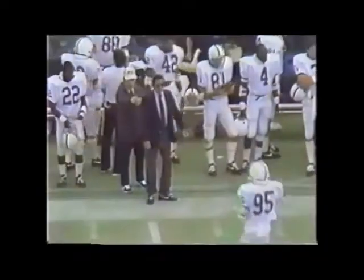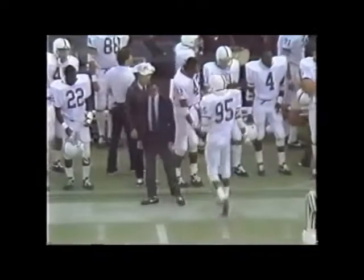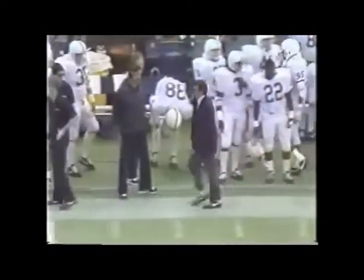There's a timeout in the action. 7:10 to play first quarter. The score, Penn State nothing, Iowa nothing. We'll be back right after this.